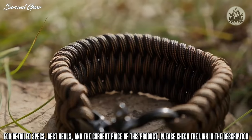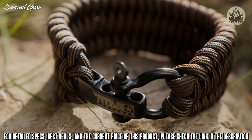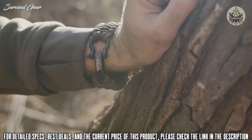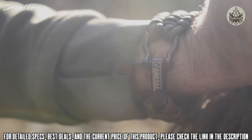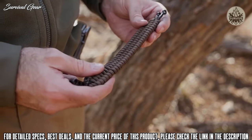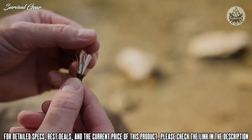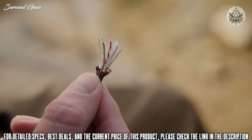And the Titan SurvivorCord bracelet is just one way we've got your back. 11 feet of Titan's patented mil-spec survivor cord are woven in a trilobite weave pattern that has style and a huge degree of function. After unwinding and cut open, the cord contains multiple strands of life-saving material.